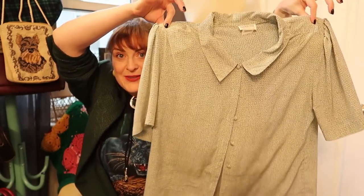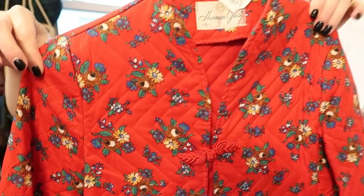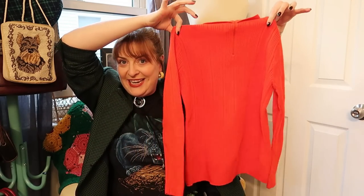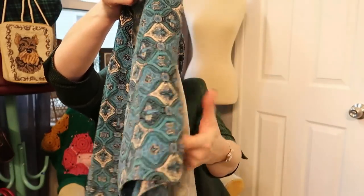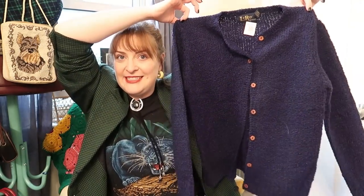And I was able to find some pieces that fit more of a cottagecore slash academia type of aesthetic. Little 80s blouse. This amazing 60s quilted jacket. Oh, it's so precious. 60s plaid pinafore dress. Just the good white collared knit and a red turtleneck knit from the 60s. This lovely Pendleton wool vest. These two funky pattern tapestry vests. And this checkered wool vest. This is a micro corduroy vest with this funky design on it. And a blue textured knit cardigan from the 60s as well.